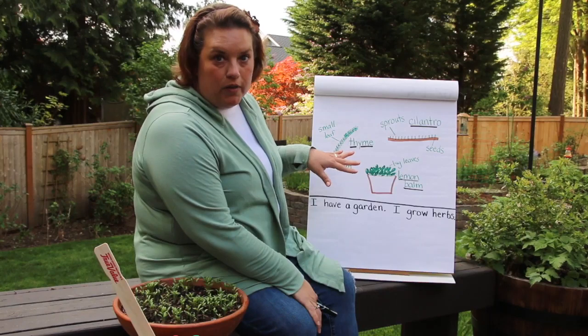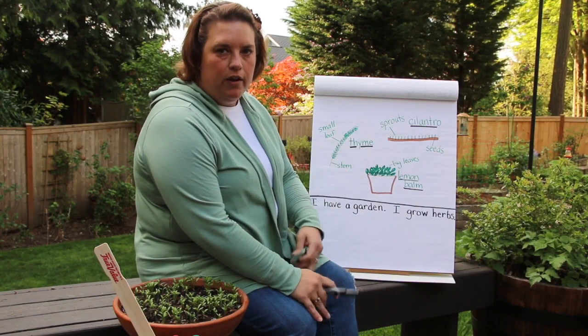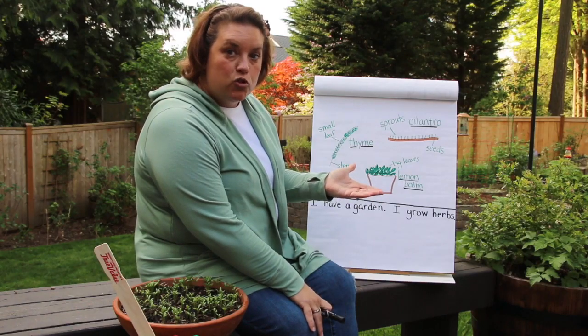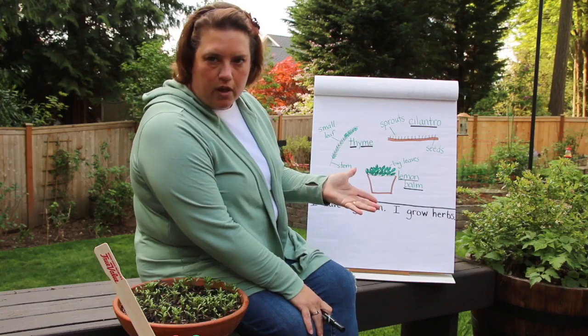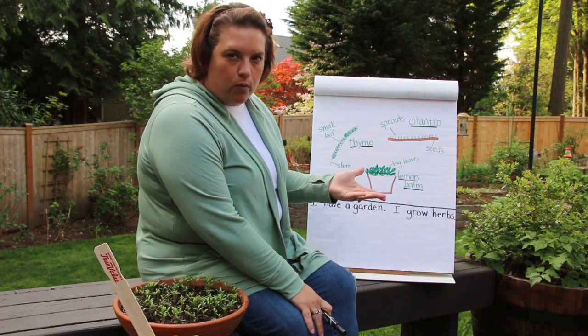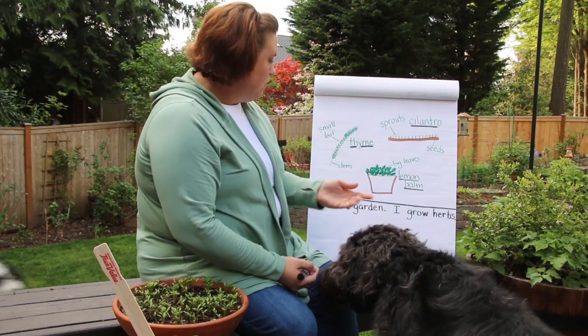And you might remember that when we went on the garden tour, I have a lot of herbs in my garden. Now you might find that you have a lot of trees in your area. You might have a lot of bushes that have little flowers on them. So you're just going to write about what you have. Cooper's going to join us too. This is what I have in my garden.